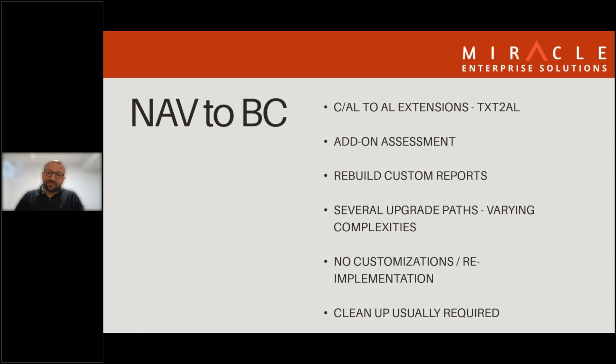And the second critical step is doing an add-on assessment. Certain companies might have multiple add-ons other than their customizations. They might have third-party add-ons, and a lot of these third-party add-ons might not have upgraded to Business Central. So we've got to do a really deep dive assessment on these add-ons.